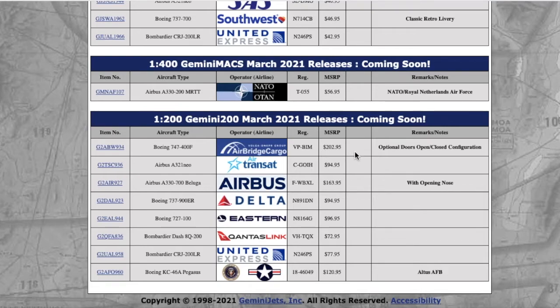My God. Honestly, it's getting quite ridiculous how Gemini is pricing their models. I know Model Souls will probably charge like $170, $180, but still, it's getting quite ludicrously expensive. $202 if you buy off of Gemini. The phone that I'm currently using, a 2020 iPhone SE, is literally half the price of this. That's ludicrous. But yeah, that was the Airbridge Cargo 747-400F. MSRP is $202.95.